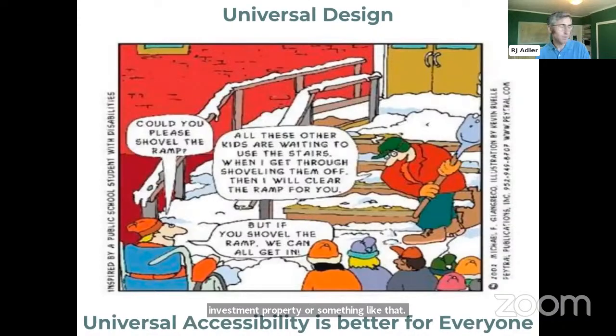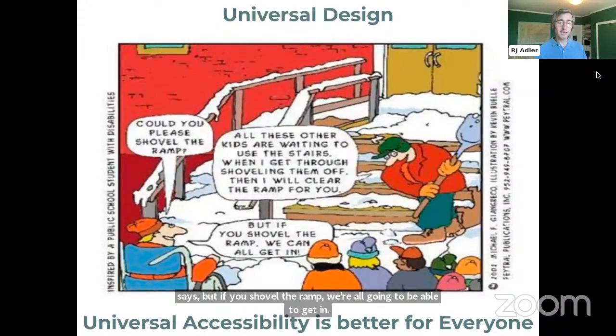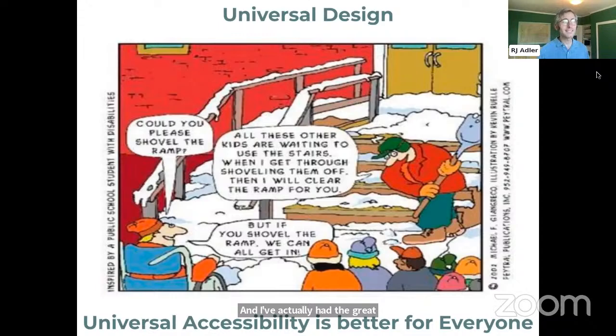Great. So I'll give people 10 seconds or so to read this comic. What this comic is showing is a bunch of kids waiting to get into school, and it's snowy. This is a Vermont artist. There's a man shoveling the stairs to get into the school, and there's one student in a wheelchair saying, "Hey, can you shovel the ramp?" And he says, "Well, all these other kids are waiting to get in, so let me just shovel the stairs, and then I can shovel the ramp afterwards." And the student in the wheelchair says, "But if you shovel the ramp, we're all going to be able to get in."